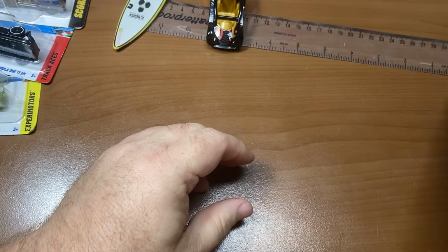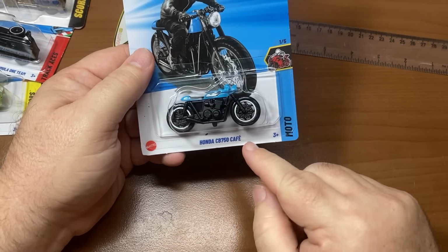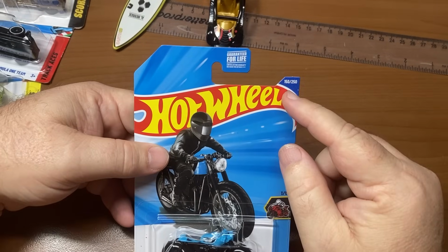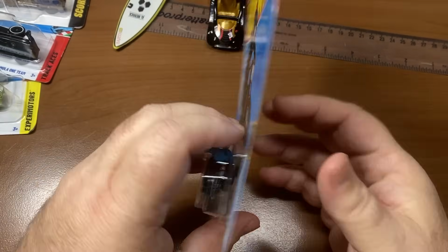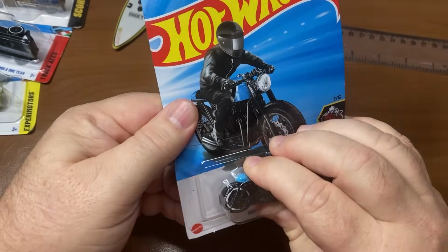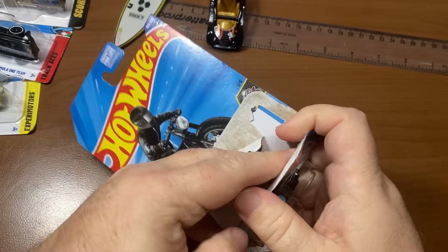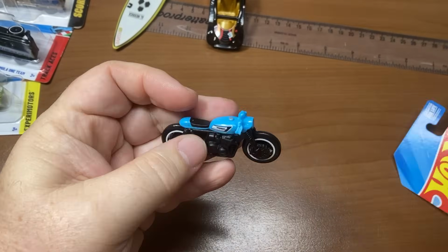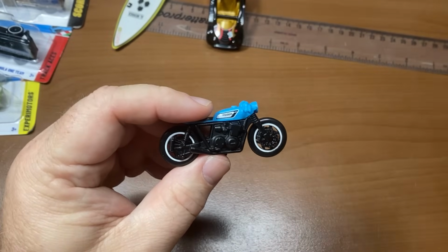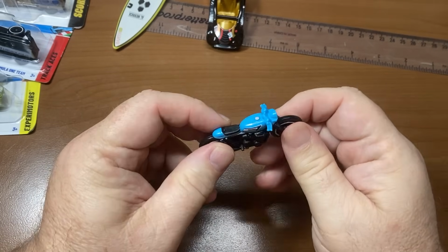All right, checking out the next one, we got the Honda CB750 Cafe Moto from the 1 out of 5 in the Moto series. It's 150 out of 250 for the year 2025. Okay, it is an actual motorcycle though, and normally they don't do a lot of real vehicles. It's a very strange looking motorcycle to me. I'm not used to seeing one like this. It's more like a kind that a kid would actually ride around on, you know, in his backyard.